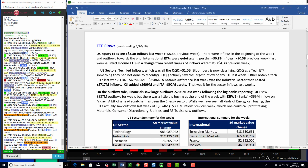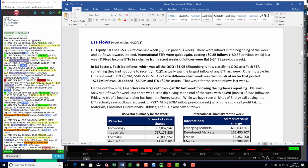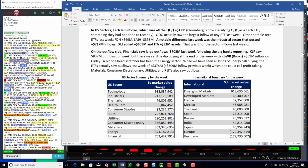A few other notes here. This is what the sector flows look like for the week. Again, not a lot of investment. You could see money coming out of Energy, also a big outflow in financials as well. That was mainly in the beginning of the week. We did see a little bit of money being put back to work in some of the banking ETFs, but very small. XLF was the big outflow in that group.